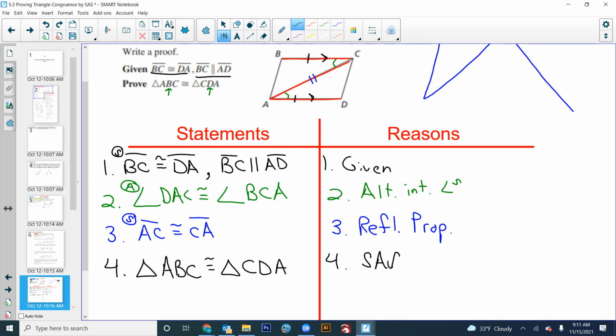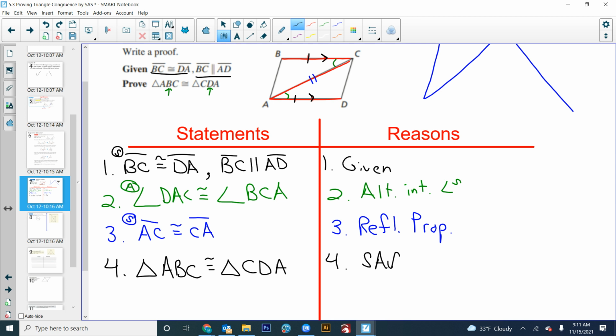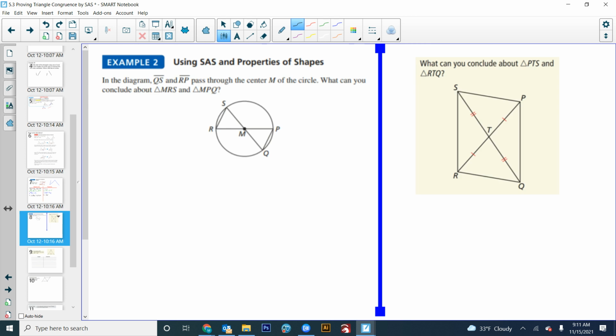Next. In the diagram, QS and RP pass through center M of the circle. What can you conclude about the triangles? Well, I think they want us to say they're congruent, but we can't say that unless we get to SAS. And don't make this into a proof. Let's just walk through it and see if we can give reasons for our answers. Here we go. Ready?